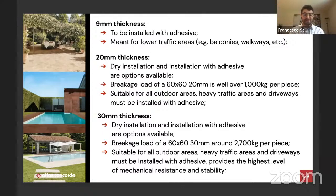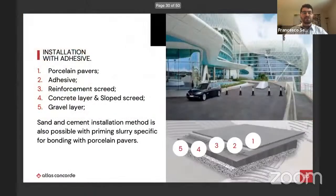If your project includes a very heavy duty area, we also have the 30mm thickness installation. So this is really up to you. This is just an option out there. Obviously, the thicker the tile, the heavier the weight load. So, depends on what you're designing, really. So this is just to show you very quickly the various installation methods.